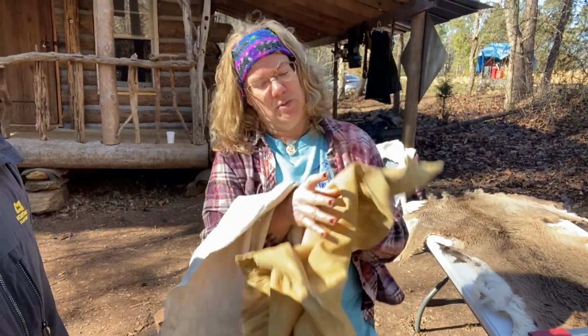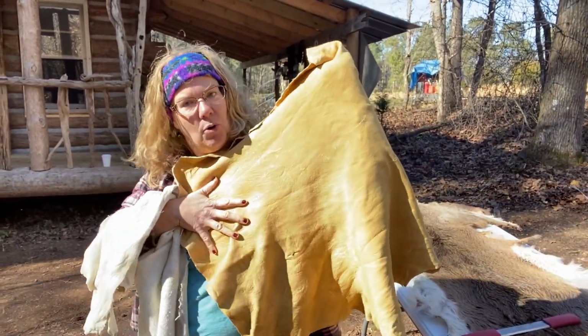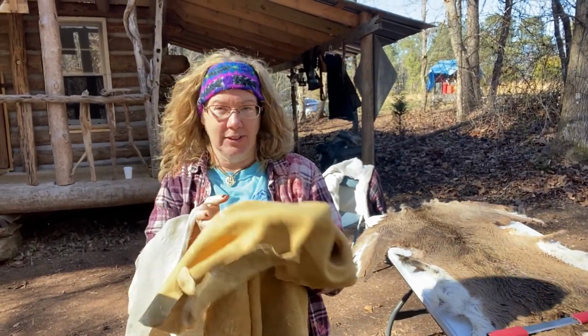And we smoke it, and then it becomes this beautiful golden color, and it smells wonderful. If you like campfire smell, you're going to love it. You smell it, there you go. Yeah, there you go.